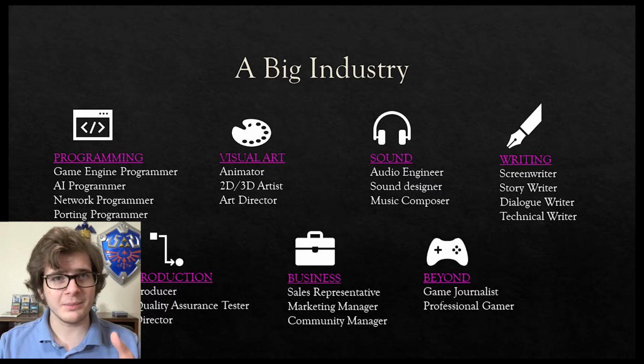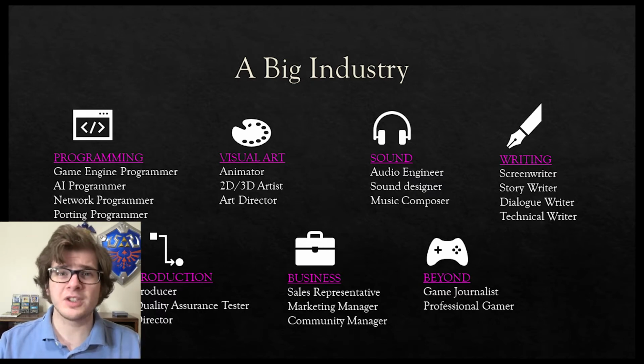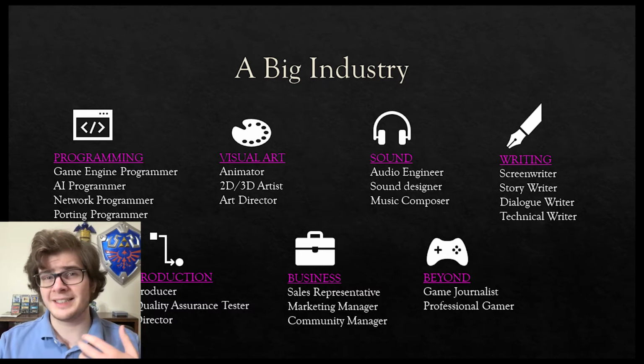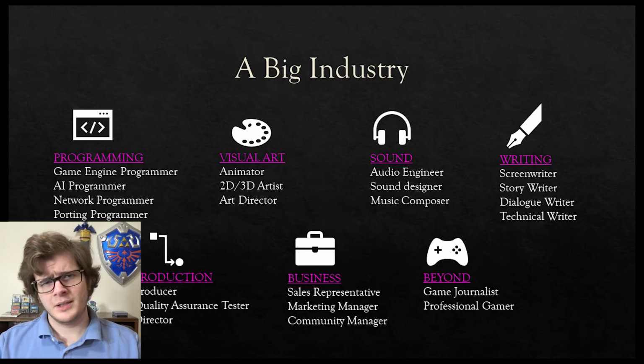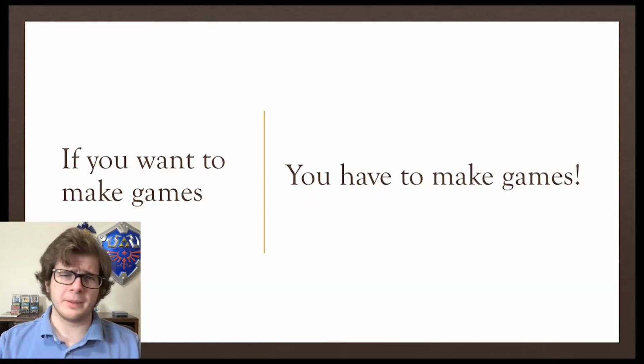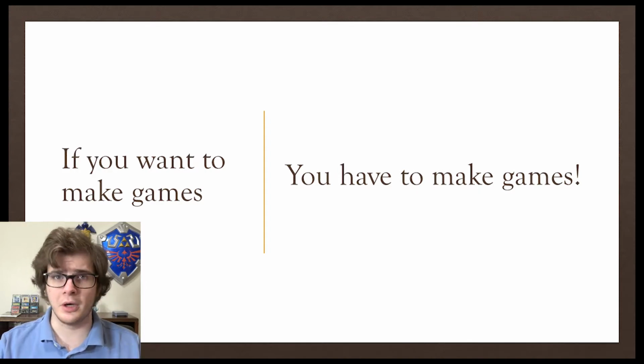The smaller the team, the more control you'll have over the game, but the game will have to be smaller in scope. Also, as an indie dev, it's much harder to make a living than it is being employed by a company. To get a job at a game company, probably the most important thing is to have a robust portfolio. So, if you want a job making games, employers want to see that you have made games already. To help you with that, I'm going to share with you my process for creating games.